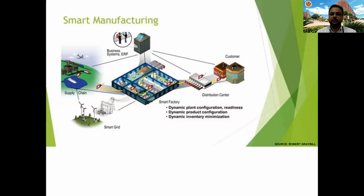Now, if the choice of the customer changes, that means you have already planned for 10,000 products next month, and those 10,000 products will be scrapped. That is the reason inventory minimization is one of the important things, because inventory has a cost. If you are manufacturing 10,000 products and there is no need of 5,000 products next year, then that cost you have to bear. This is why the smart grid, your ERP systems, and your supply chain will play an important role in a smart manufacturing system.